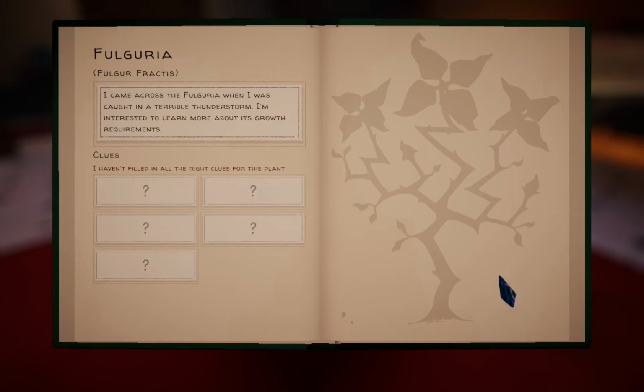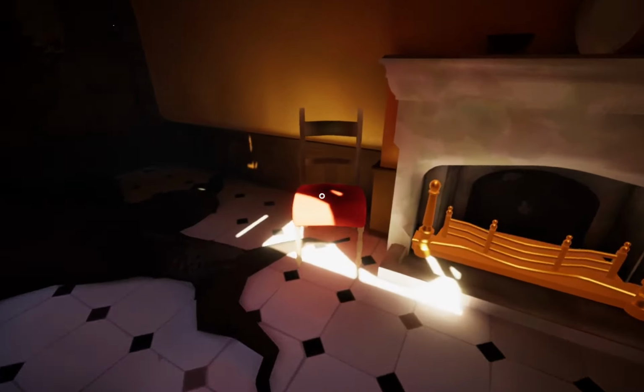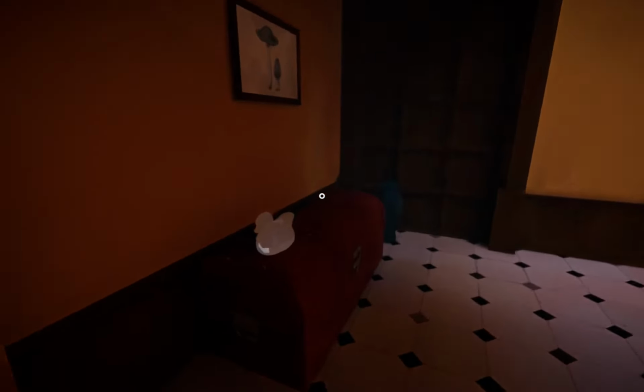Bulgaria. Came across the Bulgaria when I was caught in a terrible thunderstorm. I'm interested to learn more about its growth requirements. Okay, so we have to find hints for the Bulgaria.